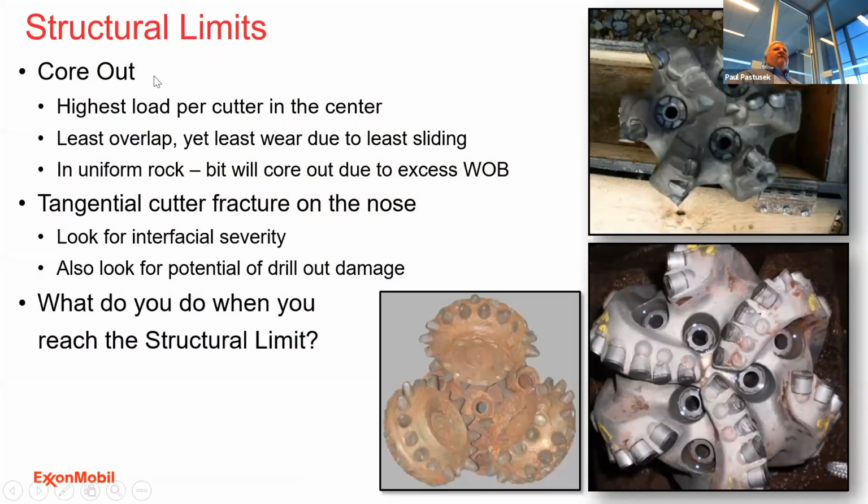So if I keep adding weight, we always say, hey, add weight, drill faster, add weight, drill faster, until you get into some dysfunction. If you're drilling a uniform rock, you'll core out the center. Why? Because those cutters in the center are loaded the highest. It's going to tend to core out. That's true for a roller cone bit as well, right? This one hasn't completely cored out, but you can see all of these cutters in the center are broken. So we have exceeded the structural limit of that particular bit. If it's inside the cone, it's a uniform rock and it's overloaded structurally.